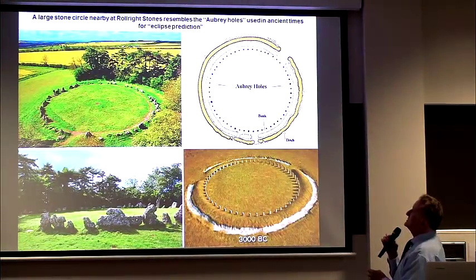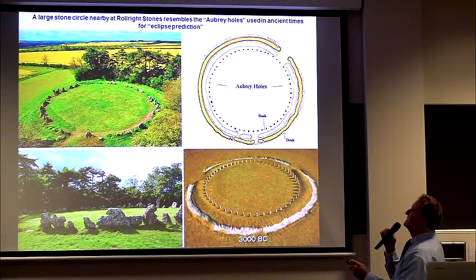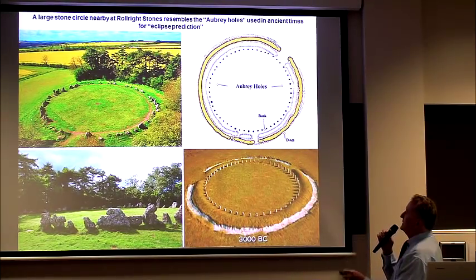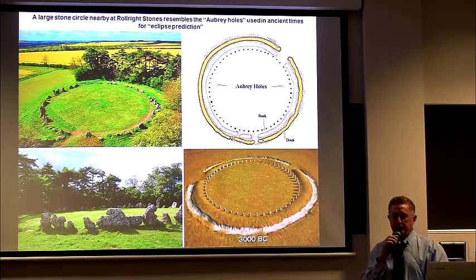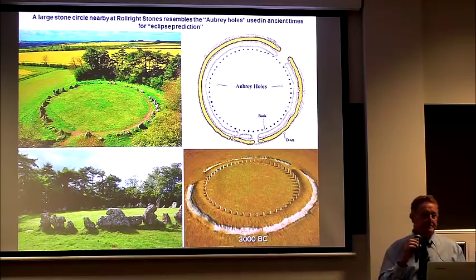And nearby was something called the Rollright Stones. These stones were used for eclipse prediction in the old days, like at Stonehenge. So they drew this next to an old megalithic site which was used to predict eclipses.